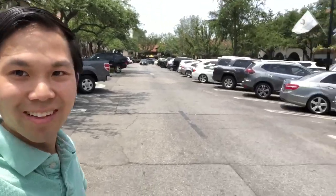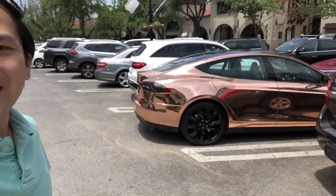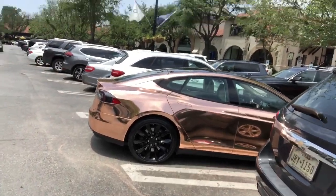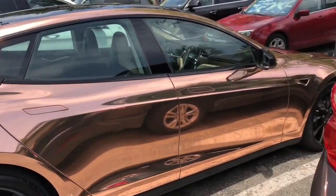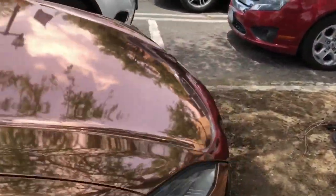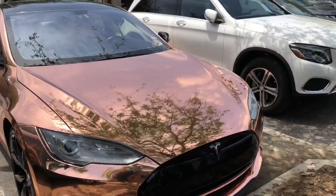And you could see this crazy Tesla over here. Look at that color, guys. It's like a pinkish gold. So shiny and everything. Oh, look at that. That's one crazy wrap all the way around the car.